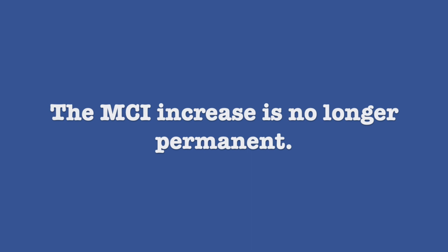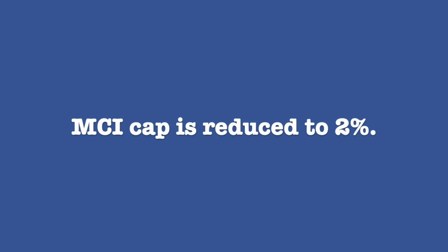Another change in major capital rent increases is that they're now temporary. They're only good for 30 years, and after 30 years, it's going to be removed from the legal regulated rent. Major capital improvements have always been capped. Historically, they've been capped at 6% of a tenant's rent, and the HSTPA caps it at 2%.